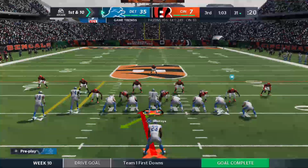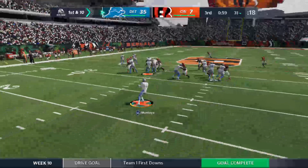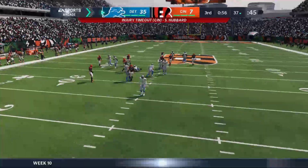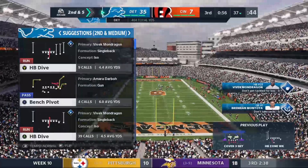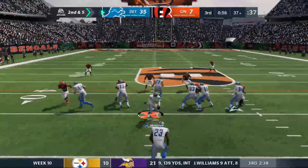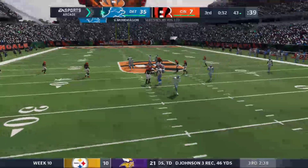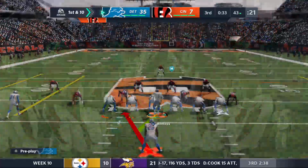Gain of 9 yards. 1st down, Lions. Now a handoff here to his running back. 5 yards is the tally on 1st down. That brings up 2nd and 5. Now after that last play, there's a Bengal down on the field. Here's 2nd and 5. Well, he gets attended to. We'll step aside. And he'll get up to the 43-yard line.